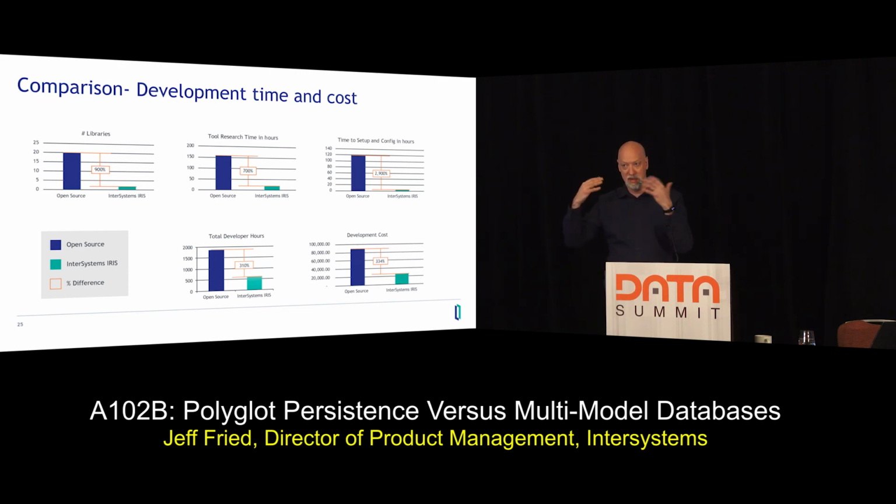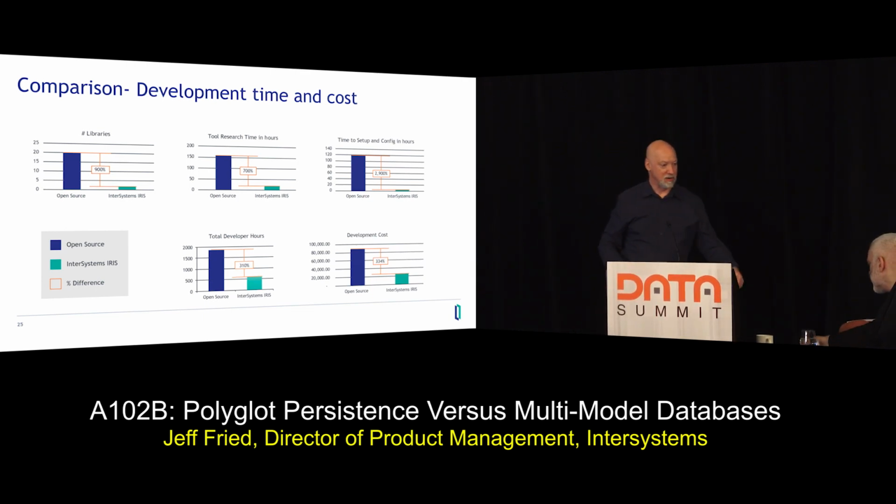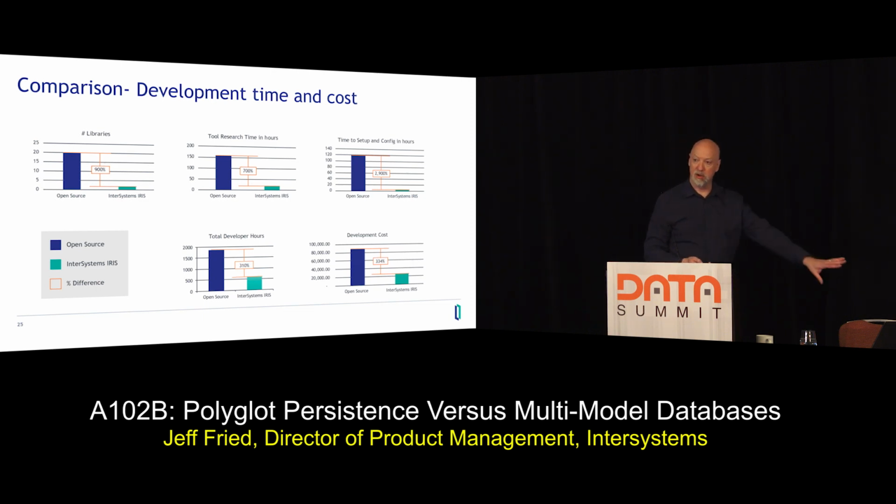But I think it was a pretty honest attempt at doing a side-by-side comparison of how much work it really takes to build a moderately complex application in these 2 things. And there's a big difference. I mean, the actual time in hours to research tools and figure out what you're going to do is probably the biggest one. Whereas the development cost was a pretty significant difference, not even counting maintenance. And this also counts from a TCO. It counts open source as free. And most people who use open source want to pay for maintenance.